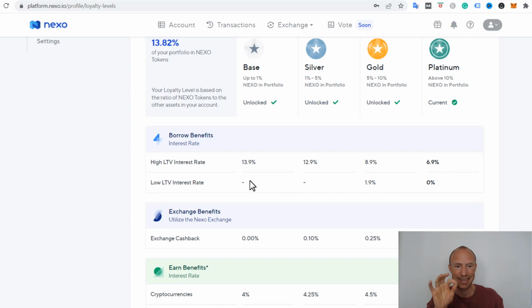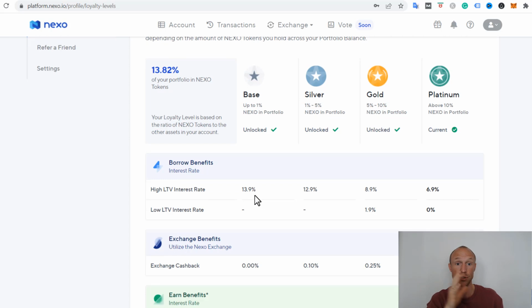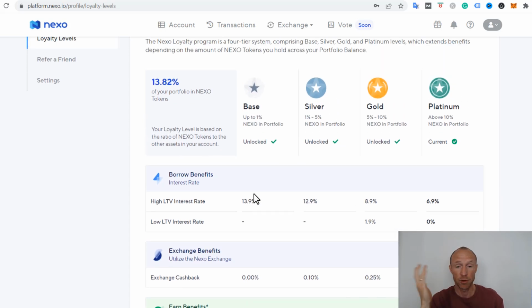But if we just now focus on the borrow benefits and not all the other benefits, where you also get higher interest for just having your earnings standing, and more free withdrawals and more opportunities or more benefits. Then for the borrow benefits, you see if you have a base membership, then it's 13.9%. Still, if you use what you borrow correctly, that's really not a problem, because then you can easily make that back, or if the assets grow. But it's something to consider. But you see, in my case, it would be these 6.9%, which is really not a lot. But even better if I just keep this LTV below the required amount, these 20% as it is right now.